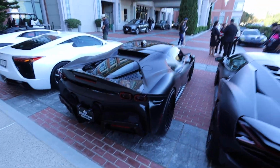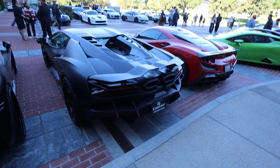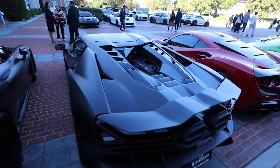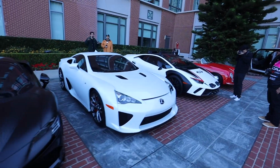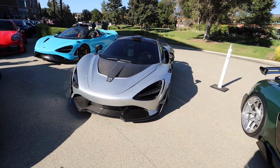But if we come around back, see all the carbon fiber on the SF90. Man, Revuelto though, I don't know. That is tough. Just look at the exhaust tips on that. Oh, the engine's fully exposed. No cover. You can see they have the cover on the SF90 too. These are also nice. Lexus LFAs, and then a Huracan Sterrato in the white spec. Haven't seen one in white yet. Check out these McLarens right here too.